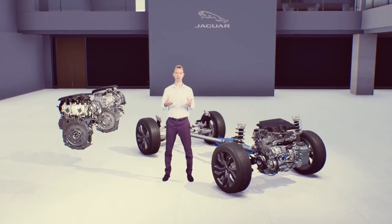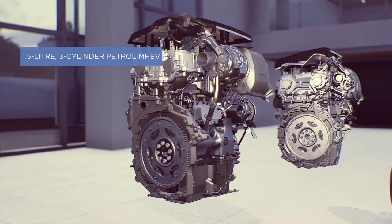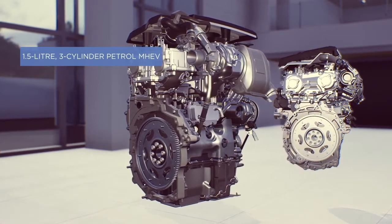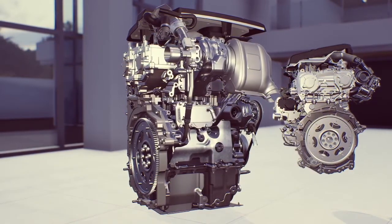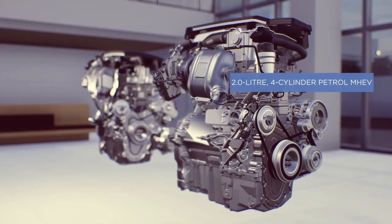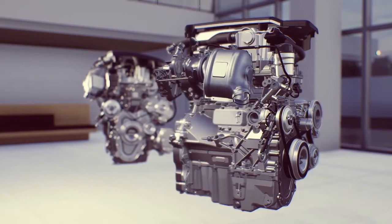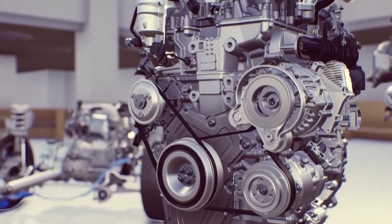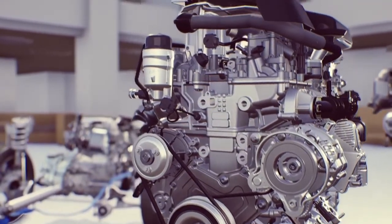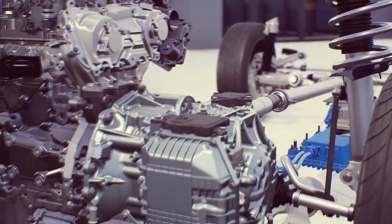epace now sees the introduction of 48-volt mild hybrid petrol engines. The entry point is a mild hybrid version of the 1.5 litre 3-cylinder Ingenium petrol, offering 160 PS and front-wheel drive. A 2 litre 4-cylinder petrol MHEV is also available in outputs from 200 PS to 300 PS. These petrol engines feature a twin-scroll turbocharger, continuously variable valve lift and variable cam timing to optimise performance. All 4-cylinder petrol engines feature all-wheel drive and 9-speed automatic transmissions.